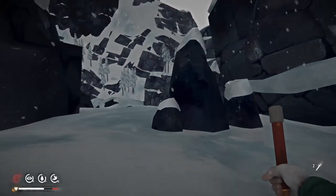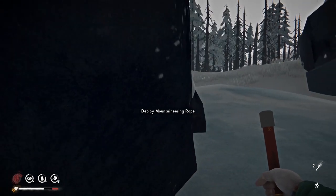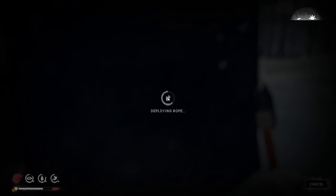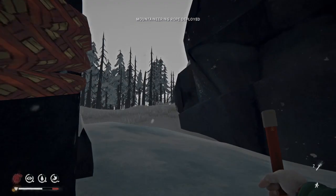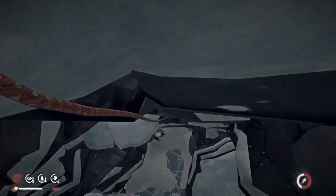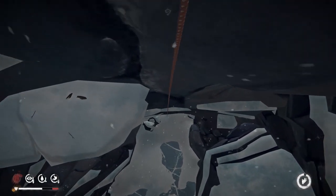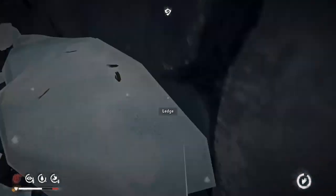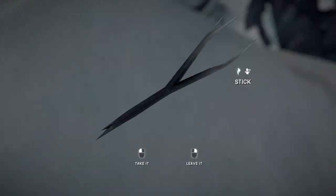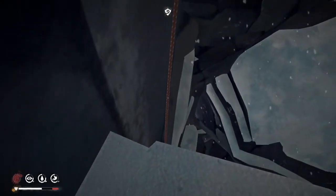But I don't think it knows where I am. I'm hoping so, because I don't want it to creep up on me while I'm putting this damn rope out. Now we're going to take some damage a little bit deploying this, but I guess we just do that. Put that away. And now we're going down. Now I actually do want this fuel. Still under the 30 kilograms of weight, which is great.